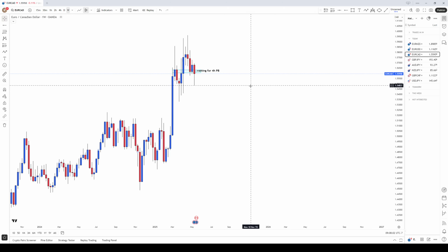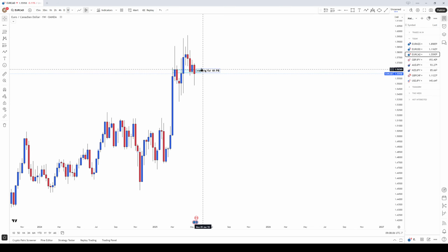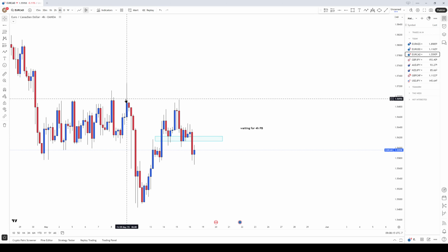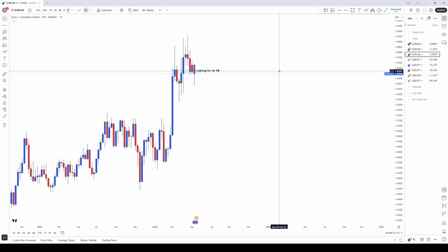Next pair is EURCAD. Weekly is bullish on the pullback. Looking for a counter trend to sell. Why? Because daily is bearish and we pulled back to an area of interest. 4 hour is bearish as well. We're on the pullback. We even created a left head, right shoulders or accumulation. Doesn't matter. All I'm looking for is for a 4 hour proper pullback. I wouldn't count this as one. It's more of an indecision. Look for a 4 hour pullback, and then I'll look for my accumulation break, retest, engulfing.